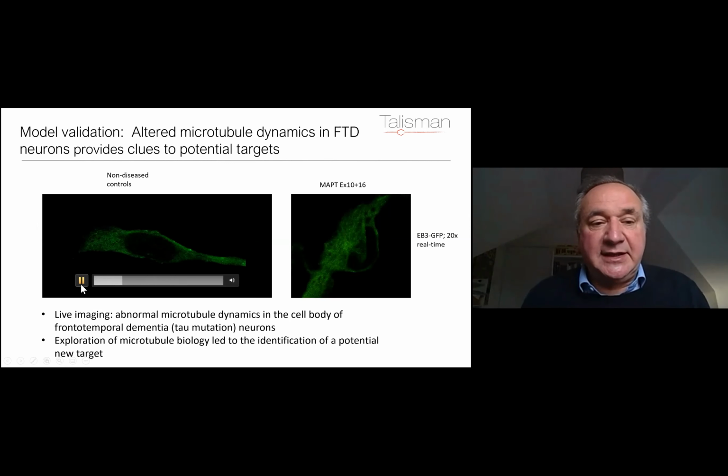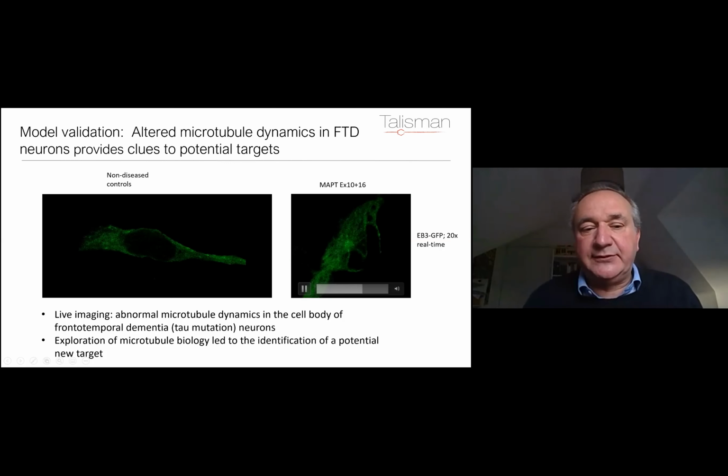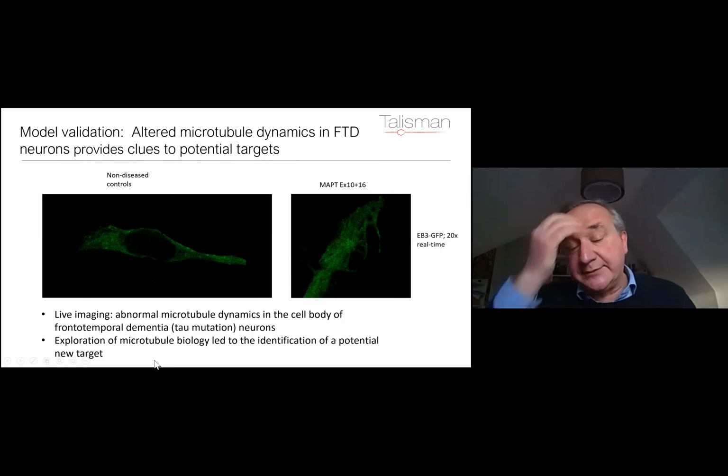And you can see here that we're looking at microtubule dynamics. That's what's in the normal neurons. But if you then move to the MAPT neurons, you can see really quite different dynamics in these videos. So we're showing live imaging of abnormal microtubule dynamics in the cells, which is very important and particularly relevant to frontotemporal dementia, where there are well-known tau mutations, and it allows the exploitation of microtubule biology that led to the identification of a potential new target.